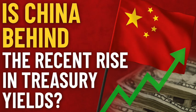Yeah. Well, it's pretty straightforward, really. By selling a large chunk of U.S. Treasuries, China could push those yields higher. Okay. And higher yields mean the U.S. government has to pay more to borrow money. Makes borrowing more expensive. Exactly. And that makes it harder to finance all that debt. It's like a financial pressure tactic. Exactly. A way for China to hit back financially.